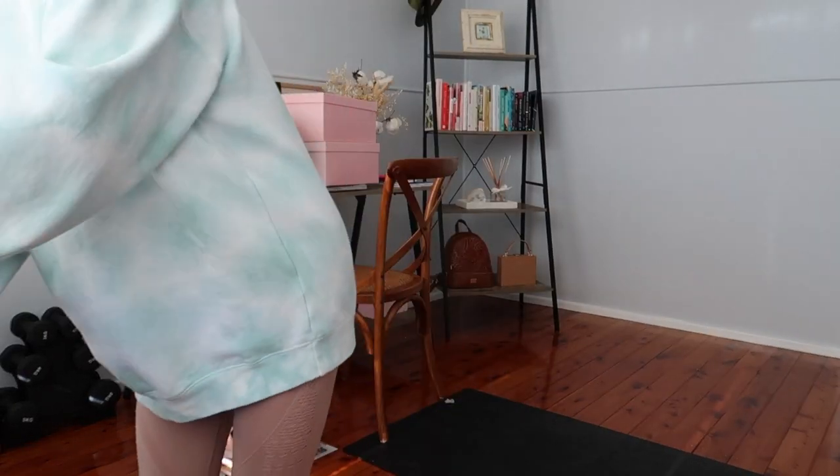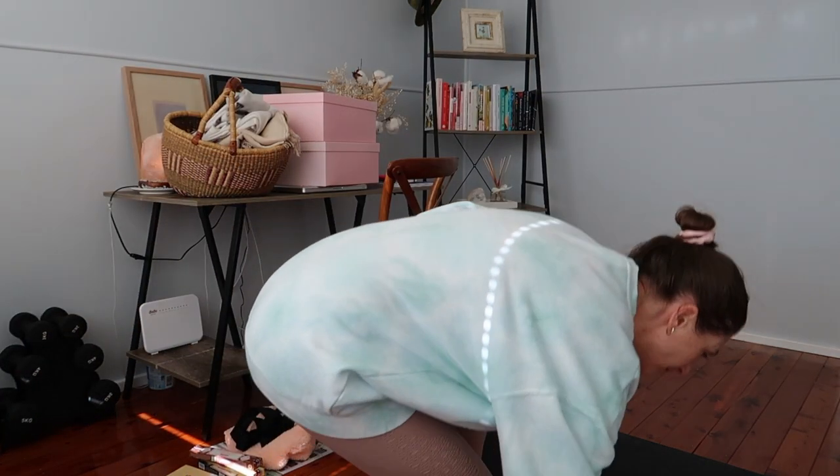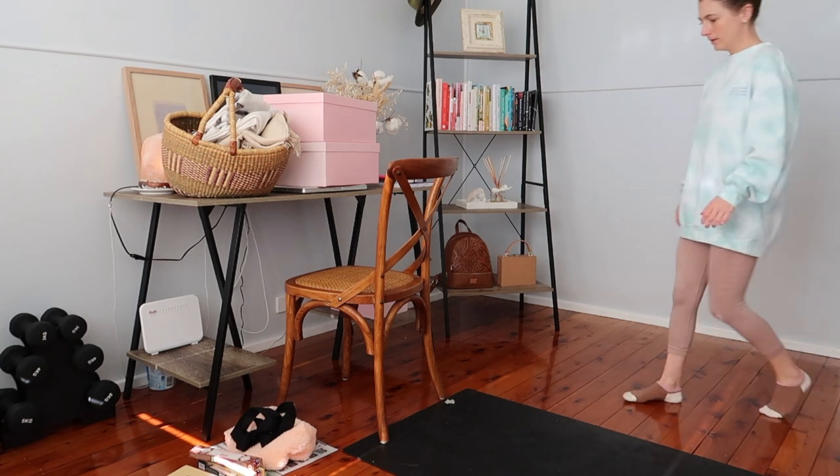Once my bedroom was done, I was going to move on to my study, and I did need to clean my study. It just needed its usual dust down, but I also had a bunch of stuff in it that I needed to disperse throughout the house. So I got on to doing that first.